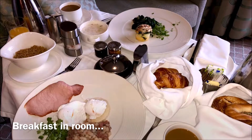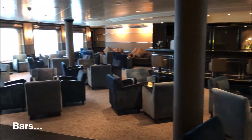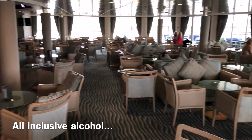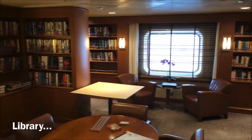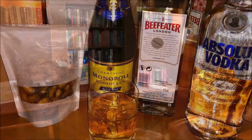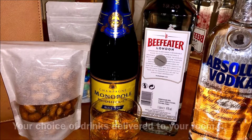The bars are quite lovely. I like the one on the 6th floor, which is just fabulous. The one on the 8th floor is slightly less glamorous, but still lovely too. There's a library on board, of course, where you can borrow all the books and sit and play games. And the most dangerous thing about Silversea is that alcohol is included and can be delivered to your room. You can have whatever you want and as much of it. Then you go to the restaurant.